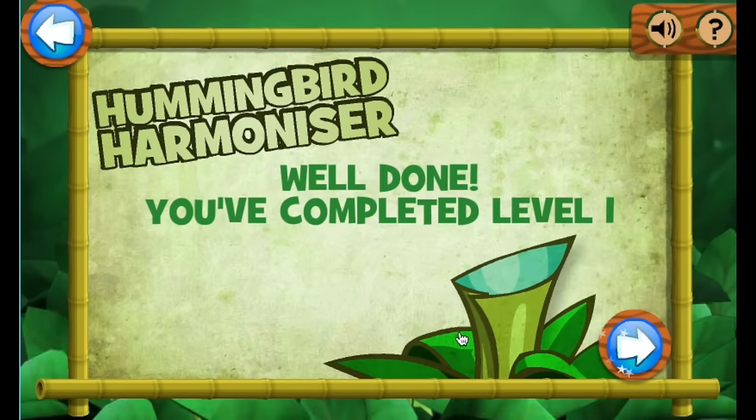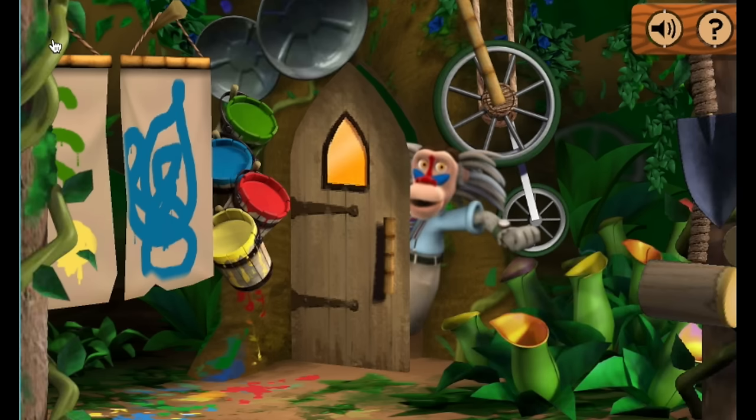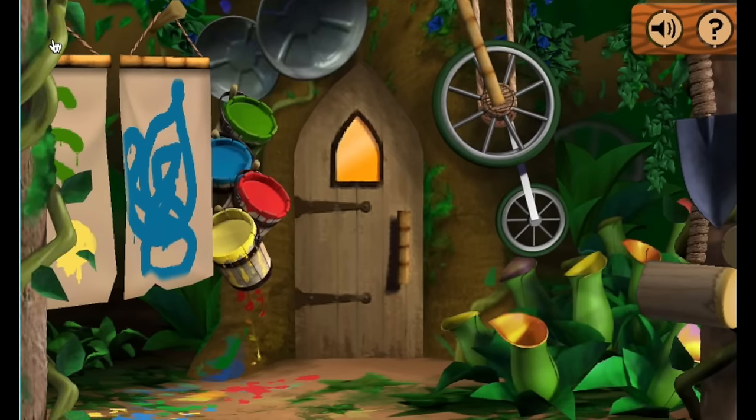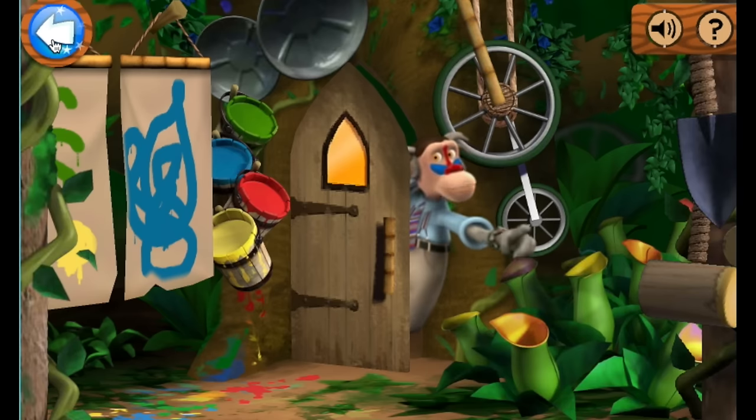Music to my ears. Oh, it sounded like you enjoyed that. Well done. It's coconut number two. Ooh, well done. You've earned yourself another coconut.